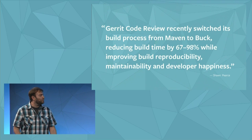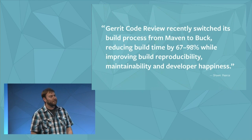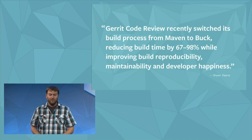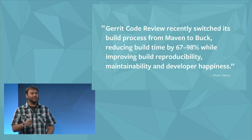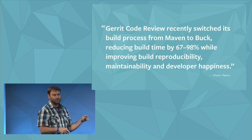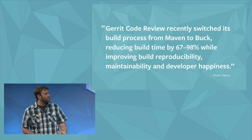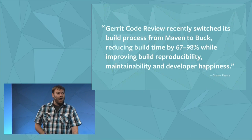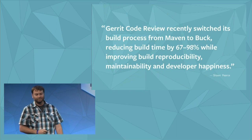Don't trust me. It's an open source tool, so people have picked it up in open source. The Gerrit Code Review open source project has picked it up. They switched from Maven to Buck. They reduced build times by 67 to 98%. And this is not even using that distributed cache. And they improved reproducibility of their builds, maintainability, and developer happiness. I would say this is the best quote you're ever going to see about a build tool.